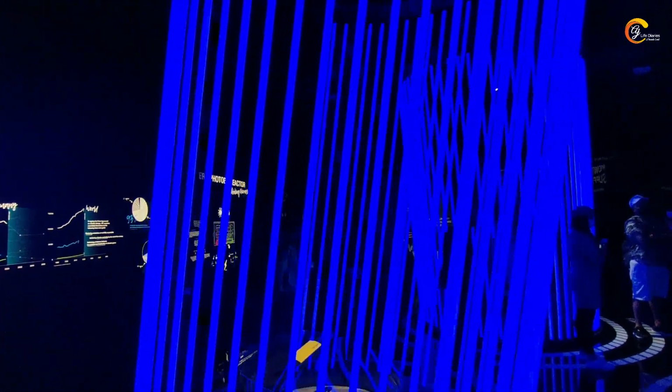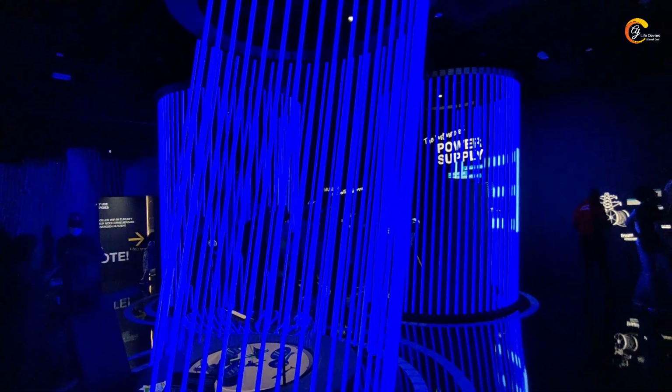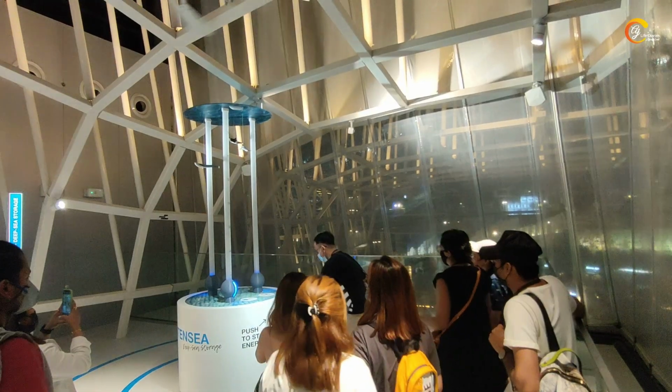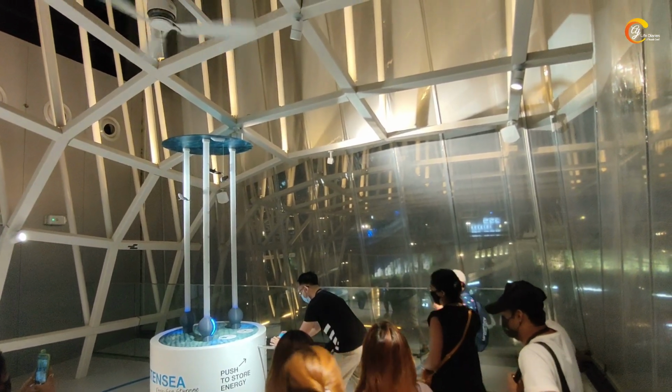Now we entered into the energy lab area. What they try to demonstrate from this, with its dark pulsating energy cables, is that they will discover the energy supply solutions in the future. Actually, they will demonstrate many ideas here and we can also participate in many of them.